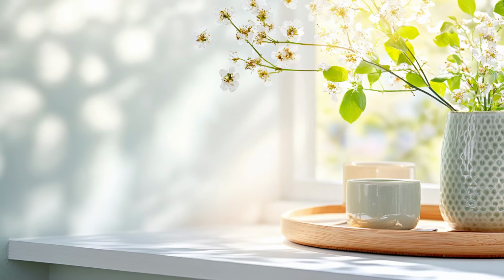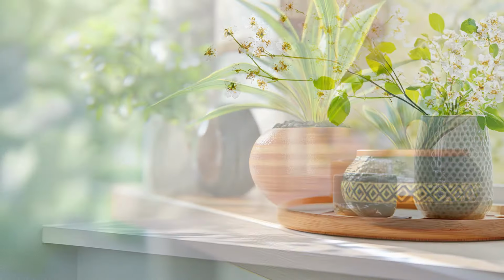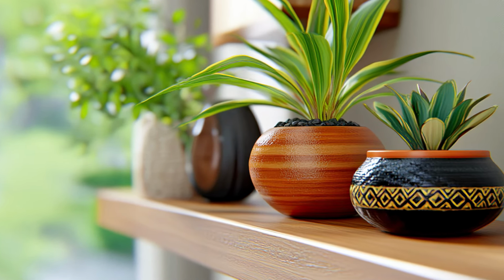Arrange a couple of decorative items like small potted plants, picture frames, or candles to make the shelves look intentional and stylish. Just be mindful of overloading them. Less is more in a small space.